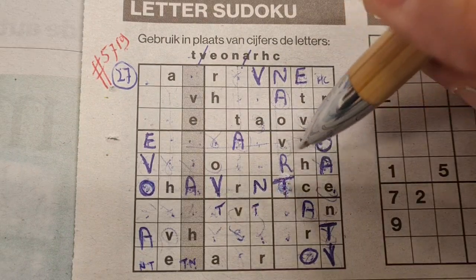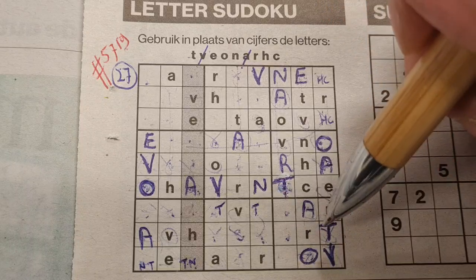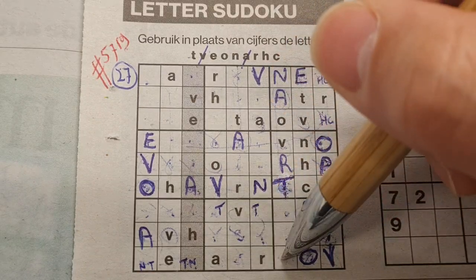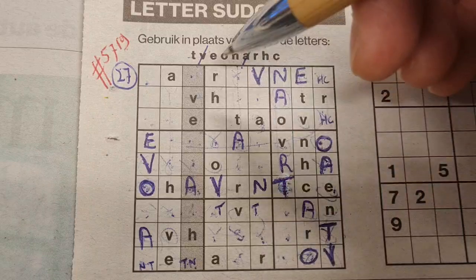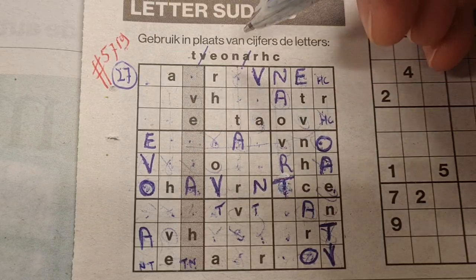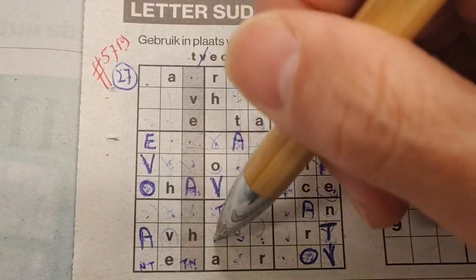Okay. So two missing letters in this last row. C is missing and an H is missing. C and H. Wow. Cannot fill this yet. Need to wait. Come on. E, E. So here should be the E.